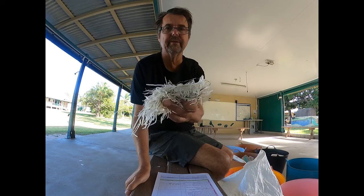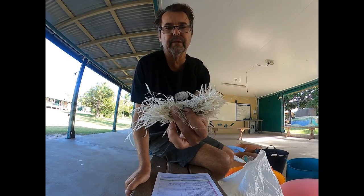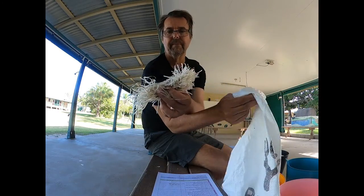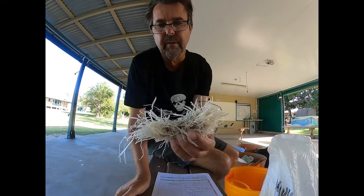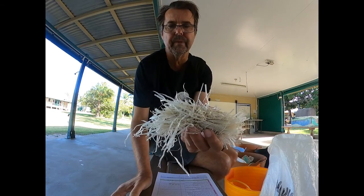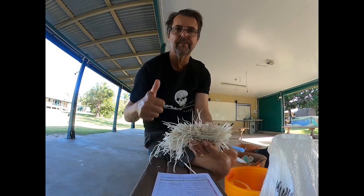Hey, this was an interesting one. Looks like some sort of old plastic bag similar to this cleanup bag. I love the way someone's managed to bundle it all up and tie it all together so it doesn't make a lot of waste. Good job.